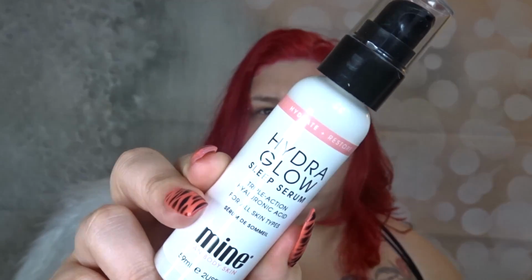So the first thing that I got in here, I did try this the other night, but it was the only time I tried it, and my skin felt pretty normal, honestly. But this is the Mind Tan Body Skin Hydro Glow Sleeping Serum. This says it is triple action hyaluronic acid for all skin types. This is what it looks like.